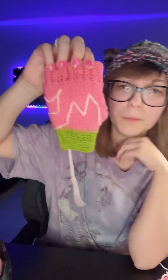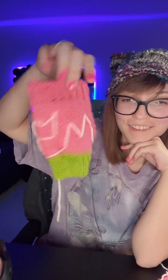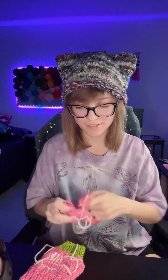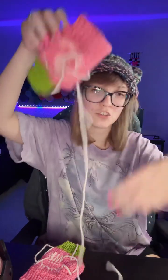Let's see how it looks on the inside. Check out our constellation. That's just a big M. Oh, I need to tie up these ends, huh? That'd probably be a good step. I'm gonna guess the customer doesn't want me to just send them their gloves like this.